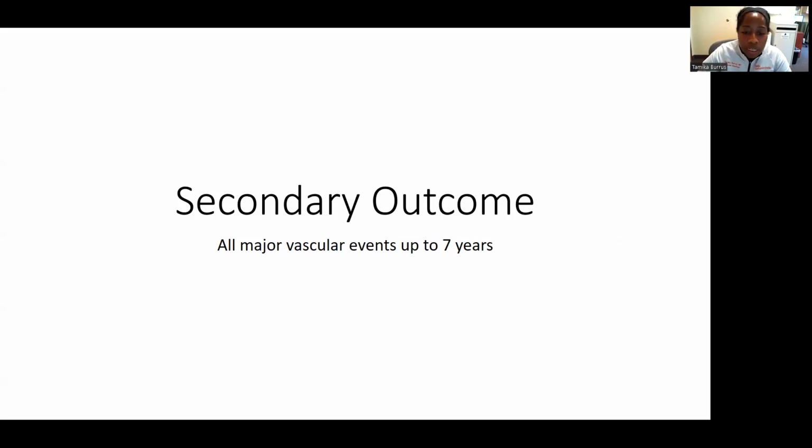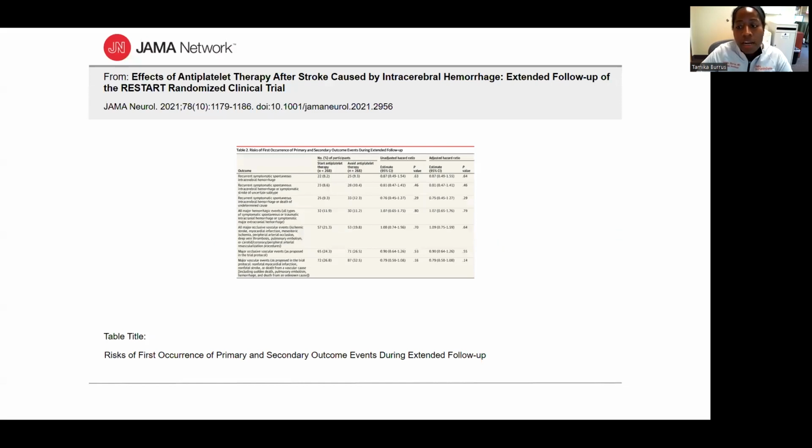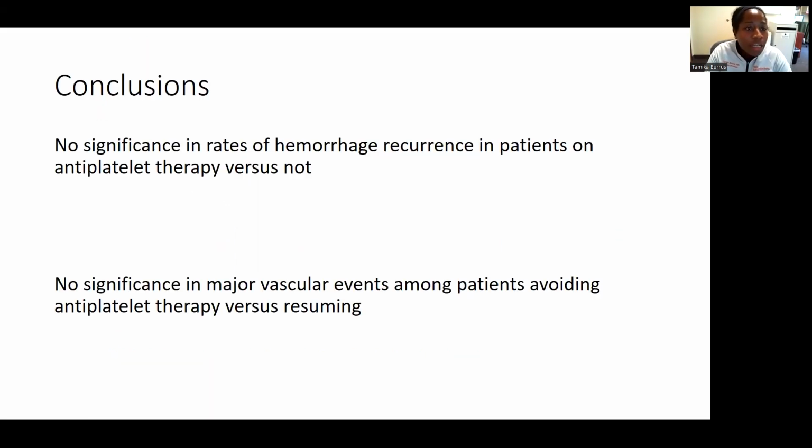And so when we look at the actual data here, we saw that there was a lower rate of the primary outcome, recurrent symptomatic intracerebral hemorrhage, identified between the groups, but it didn't actually reach predetermined measures of statistical significance. But in the stroke world, we felt it was pretty good. And so with that conclusion, we decided, based on this trial, there was no significance in rates of hemorrhagic recurrence in patients on antiplatelet therapy versus patients not on antiplatelet therapy. There was also no significance in major vascular events avoiding antiplatelet therapy versus resuming.